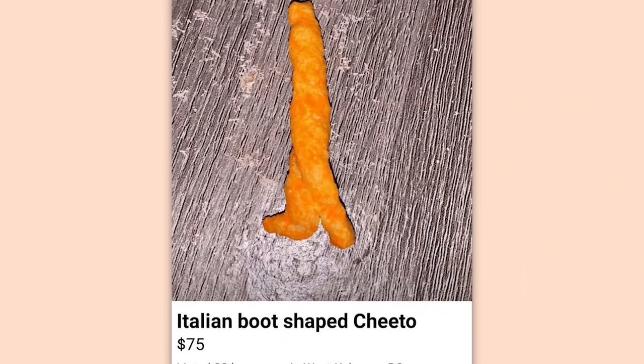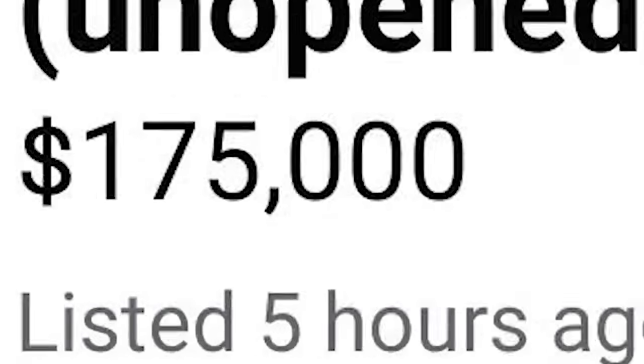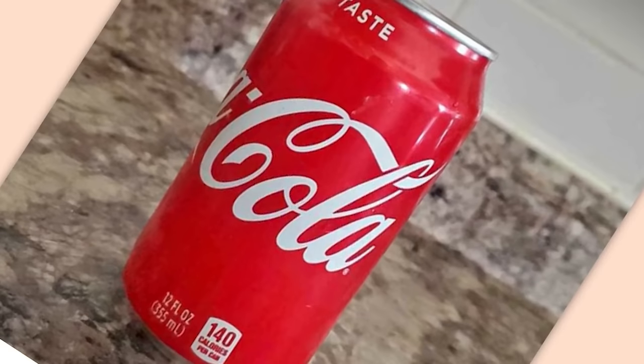Italian boot-shaped Cheeto. Prison-issued coat, size XL. It's actually a pretty fly coat, though. Half-empty Coke can, unopened, $175,000. Wow. Man, some of these are blowing my mind.